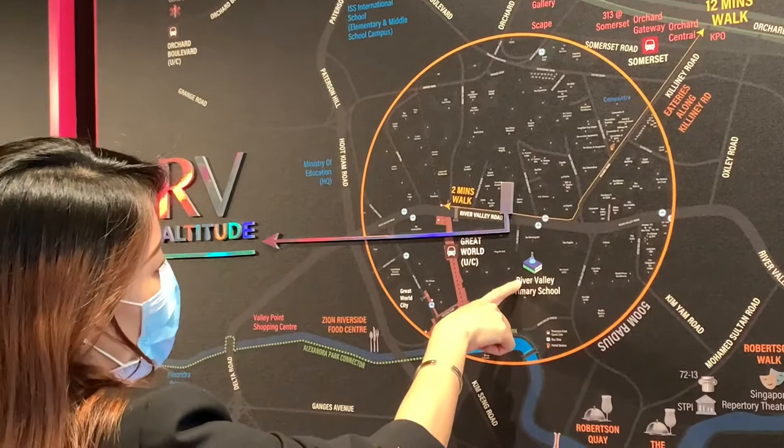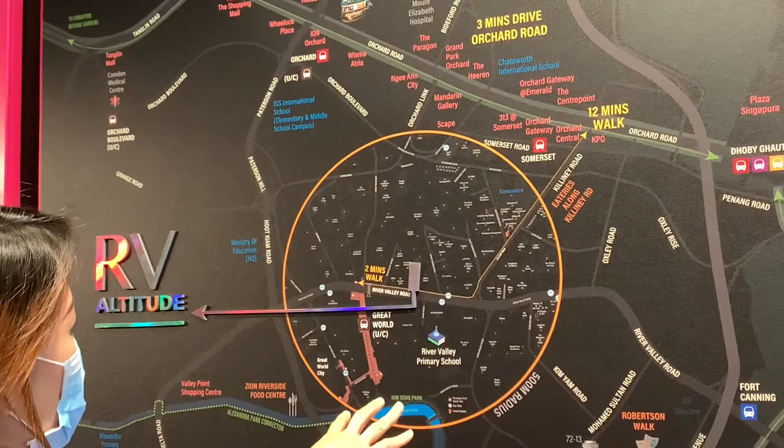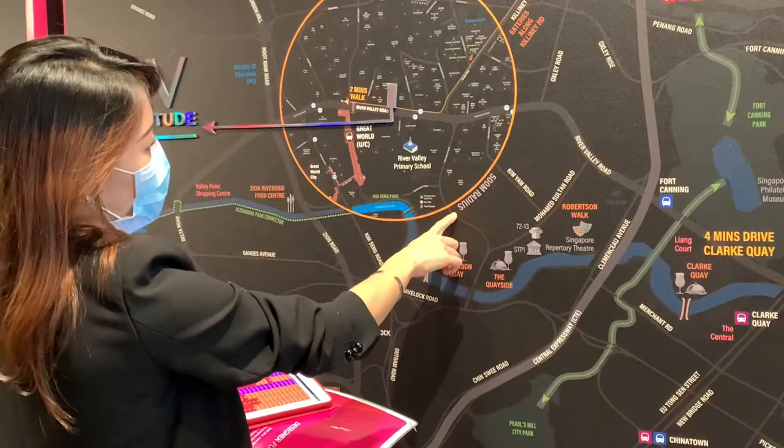Currently, you have Somerset MRT, roughly about 8 minutes of walking distance. If you're looking at shopping, even our local food fare, it will be down to Great World City and also down to the Zion Food Centre. If you need to head down to the Robertson Quay, it's just within here, which is a walking distance all the way down via River Valley Road.